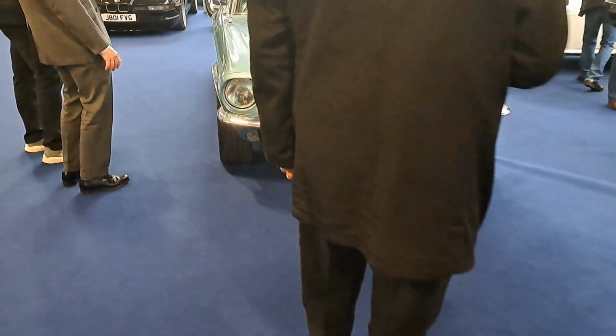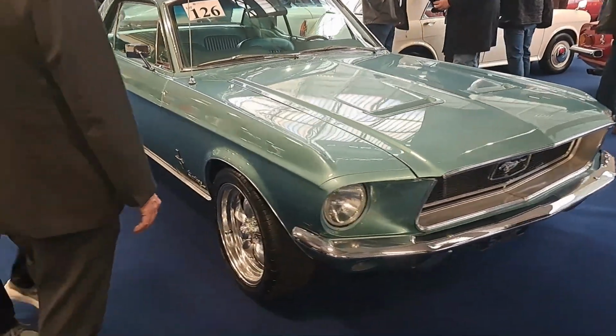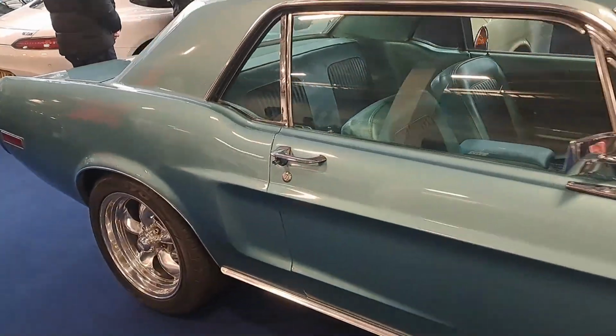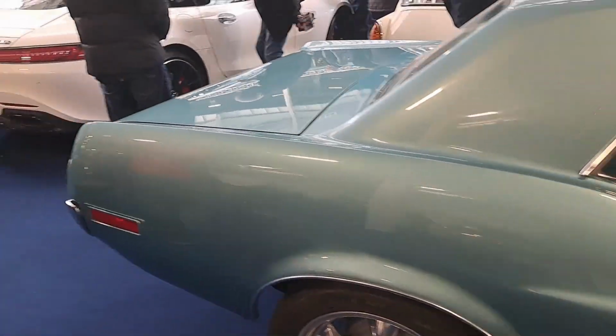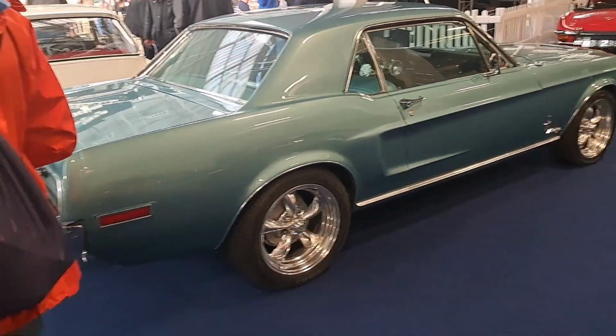So we've got another Mustang here, 67, 68 registration. Some of you who are experts on these will be able to tell me exactly what year that is, but that's all I can say. This one looks particularly nice. I don't know about these wheels, but that is rather nice.